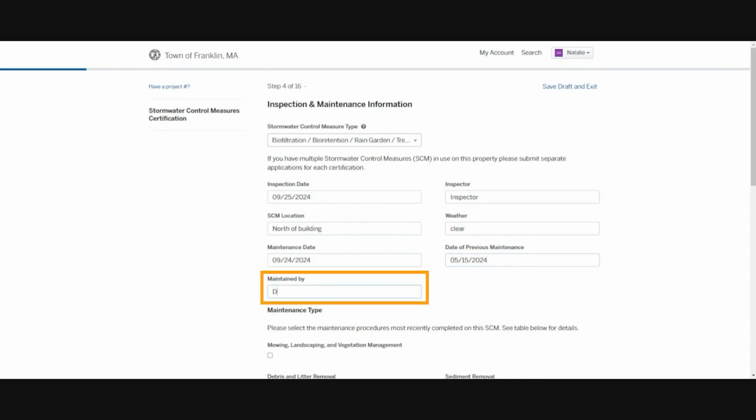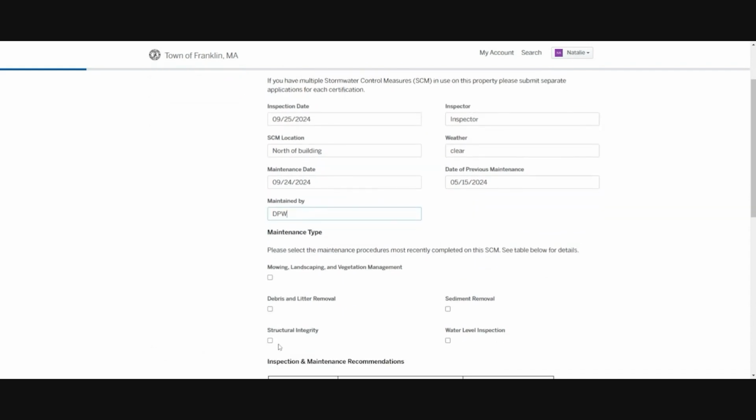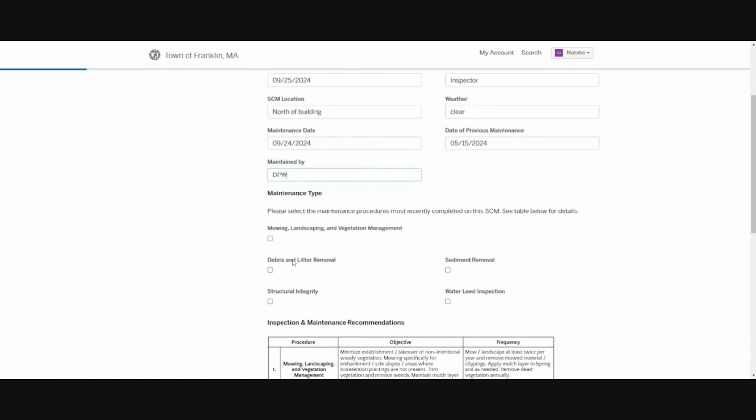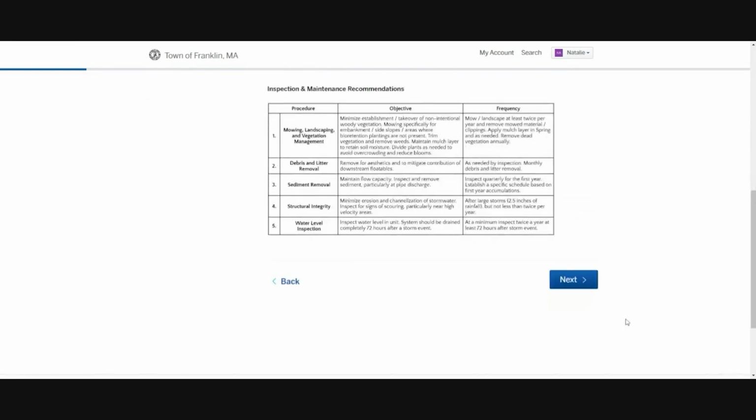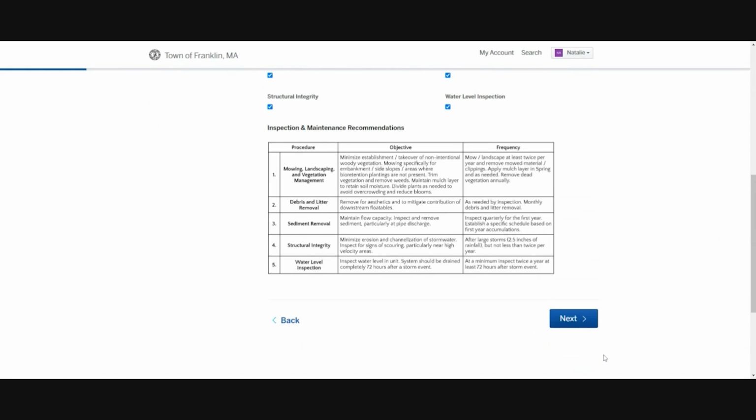And that it is maintained by the DPW or whoever maintains it. And what type of maintenance did we do on our most recent maintenance? We did a little mowing and weeding, debris removal, and looks like we checked everything. Once you check off everything that you need to, you can move on to the next section. We also have some examples here of recommended maintenance procedures and frequency.